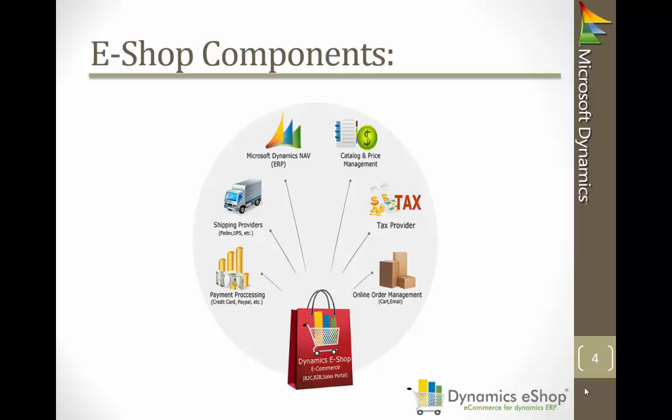eShop is fully integrated with the key e-commerce components, including taxes, shipping, and payment processing. For taxes, eShop is integrated with Avalara, CCH, and the standard NAV tables. For shipping, eShop is integrated with FedEx, UPS, USPS, and the standard NAV shipping tables. For payment processing, including credit card payments, eShop is integrated with ChargeLogic, SimCrest, Authorize.net, and PayPal.